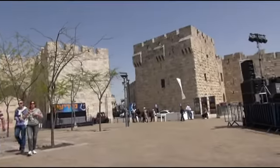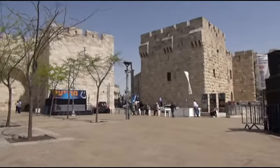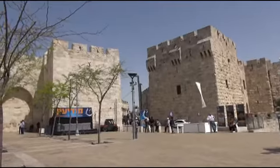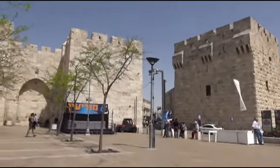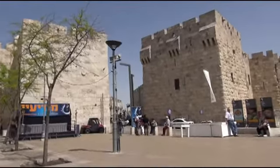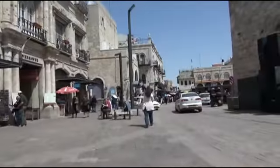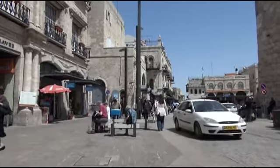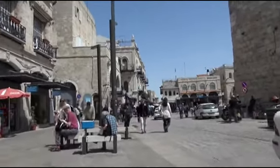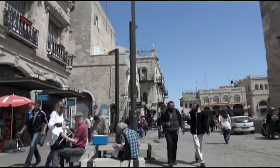We are entering the Jaffa Gate into the old city here. It is the main gate. It is the main place where everyone comes to the old city today. As you come into Jaffa Gate, this is the first part of the city that you actually see. And it is full of old shops.